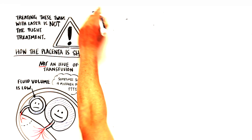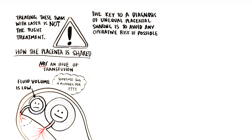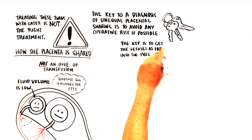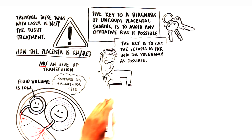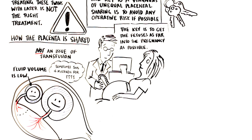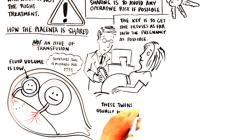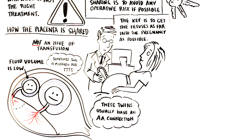The key to a diagnosis of unequal placental sharing is to avoid any operative risk if possible. Since laser is not the right treatment, the key is to get these fetuses as far in pregnancy as possible using ultrasound for surveillance, weight, fluid, and measuring the umbilical blood flow and other blood flow with ultrasound Doppler. These twins usually have an AA connection, which is protective and keeps them from developing twin-to-twin transfusion syndrome. Their issue remains one just of growth.